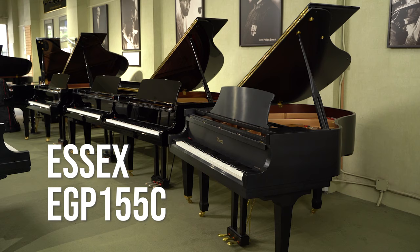Yeah, so you have this limited number of manufacturers that are building things for other piano manufacturers. And so we have the Essex. It's called the EGP155C. Very long name. The 155 is in centimeters, how long it is. It comes to about 5'2". So this is actually the biggest, I think, of all the ones we're playing here today. And it's from Essex, which has a really nice feature.